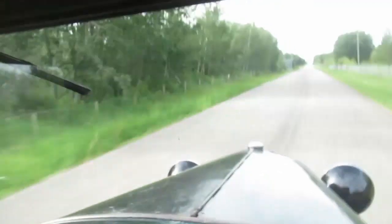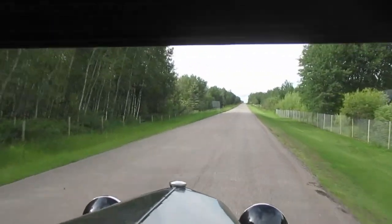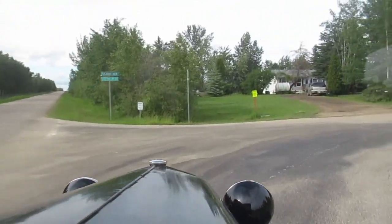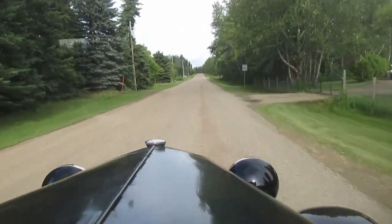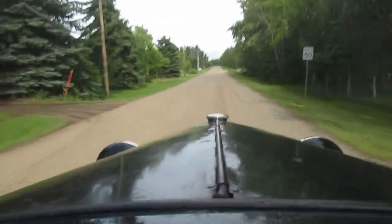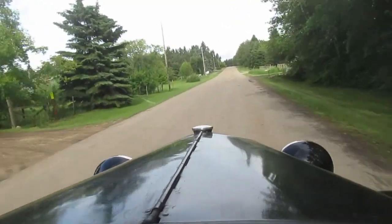This is our top speed. I've never gone this fast in this thing. 30 was the cap beforehand, but now we have 40, buddy. And not even any issue. Right? It feels good.